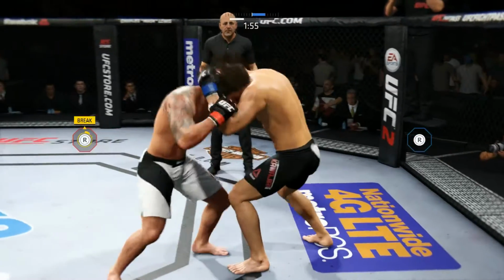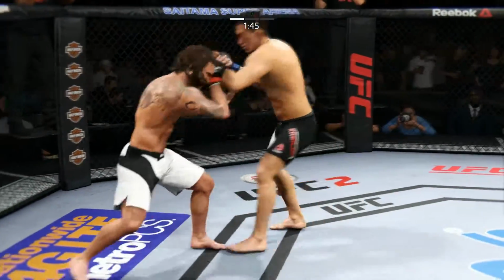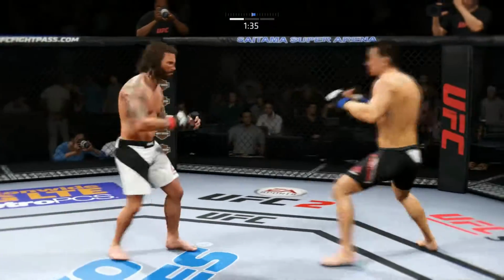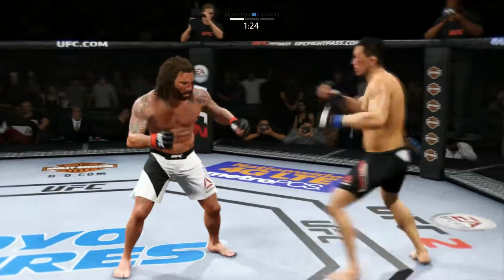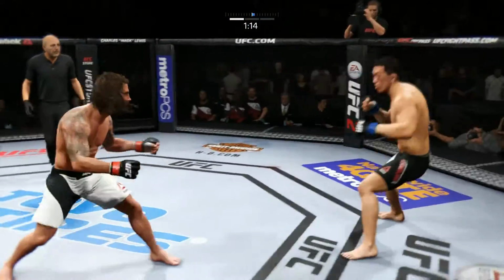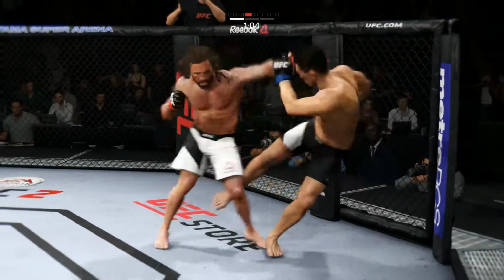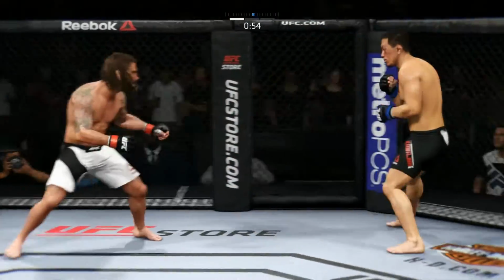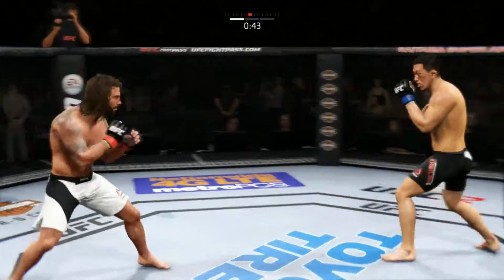One overhook, one underhook. Nice knee inside. Good knees by Kawajiri. Nice leg kick. He got tagged there. Joe, we're starting to see the damage that those big overhands have done. Look at the right eye. It's starting to swell. He's got a beautiful leg kick. Kawajiri with a good jab. He's taking some shots now. There's another one. Kick. He misses with the overhand.